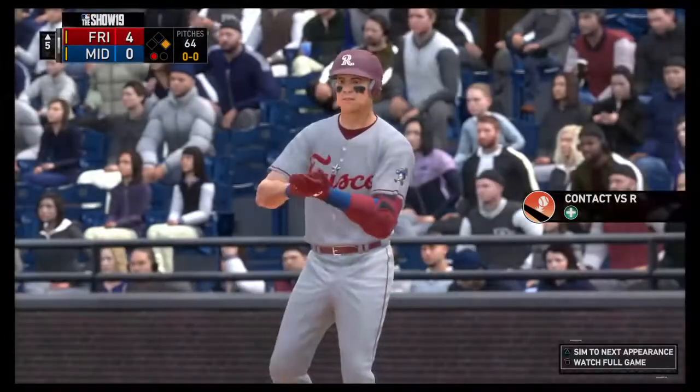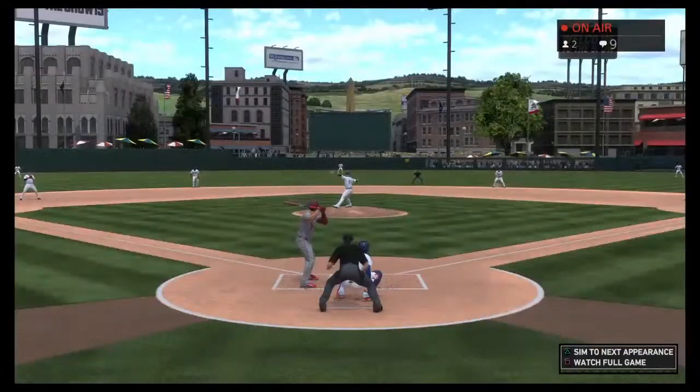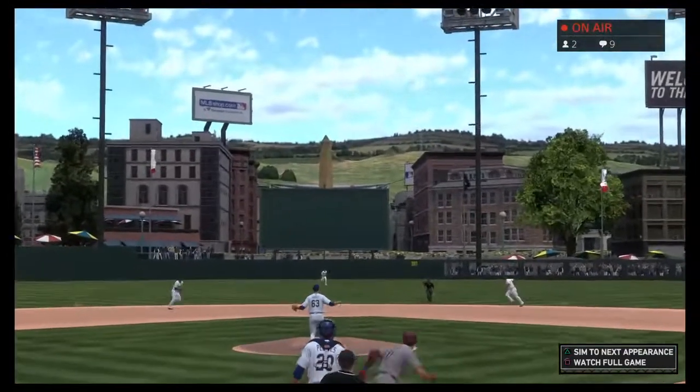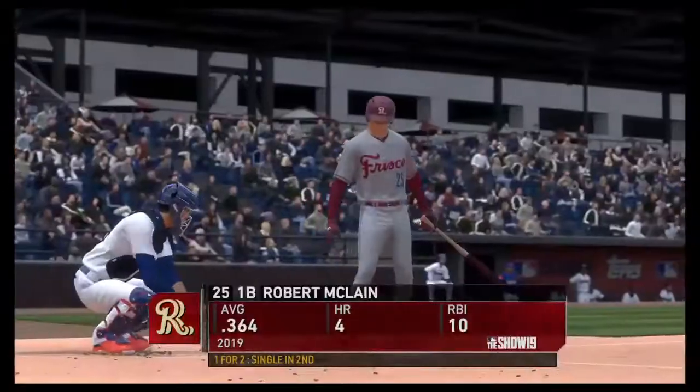I mean, there's no secret right now. There's a fight in the bat rack. Everybody wants up at the plate right now. They're feeling frisky. They're all pulling the trigger early, and it's working.